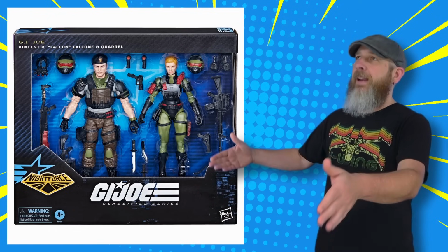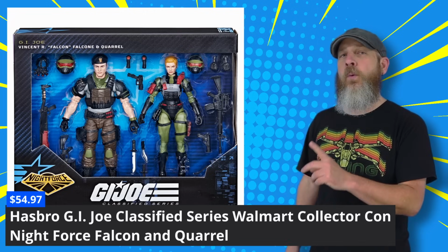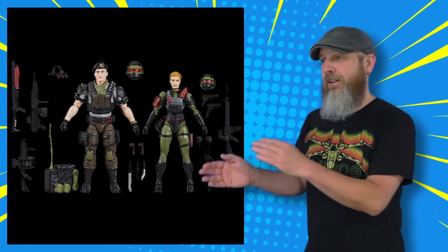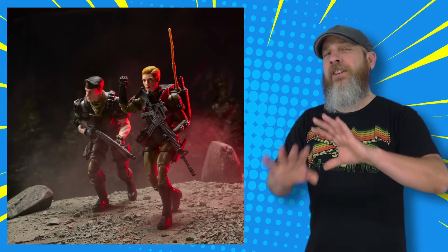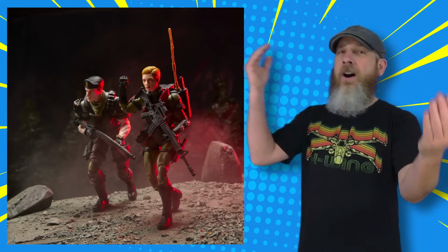Sticking with Hasbro and Walmart Collector Con, here is the G.I. Joe Classified Series Night Force Falcon and Quarrel. Remember when I said exclusives are always best when it's not a unique character and or some parts that are direly needed in your collection? Shit. Like I always say about G.I. Joe, I have a general knowledge of the main characters, so Quarrel is kind of off my radar.